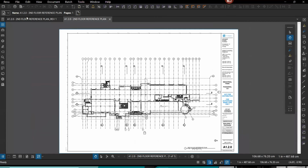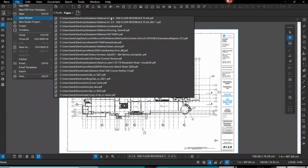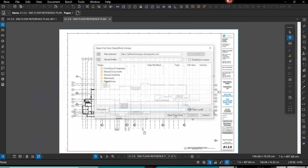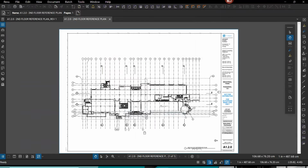We can now add leaders quite easily. So I'll just open up another document I had, just open one of my recent ones. So I'll just open up and go back to my folder. I do have this link to a SharePoint as well, so I can open from SharePoint. I'll just open my flooring takeoff here.